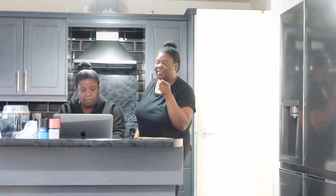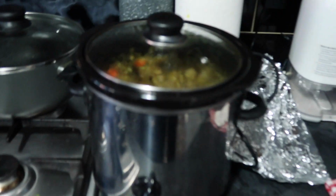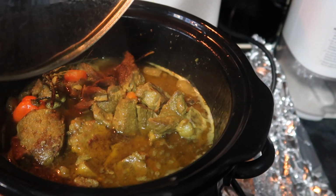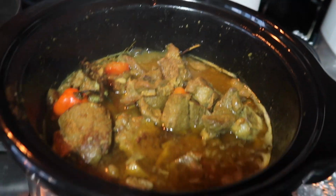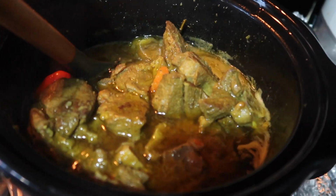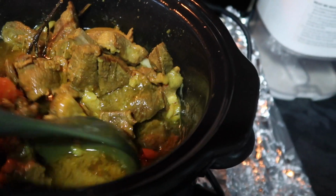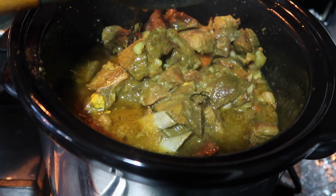Oh, the curry goat is coming on nicely. Let me show you. Curry goat. So 2 hours, maybe 3 hours, and it's nice and soft. Almost done.